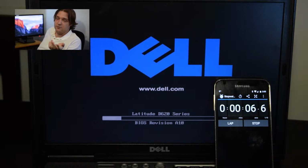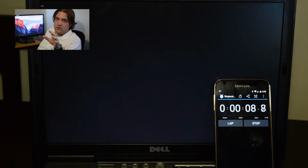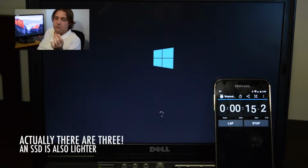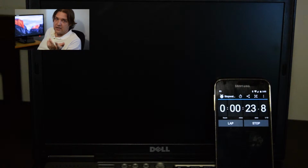When I was designing this experiment, it was all about the speed of an SSD, but when you've got a laptop, it benefits on two more fronts. You can get better shock resistance, so you don't have to worry about picking it up or moving it when it's on, and lower power consumption because your battery lasts longer.